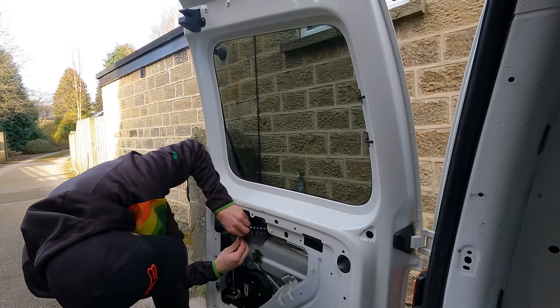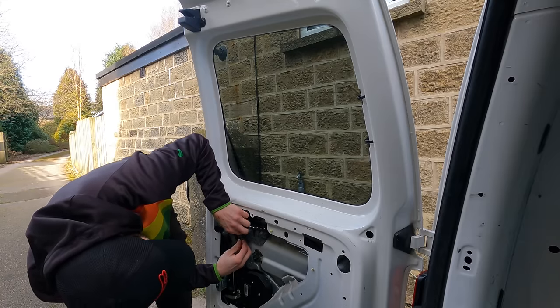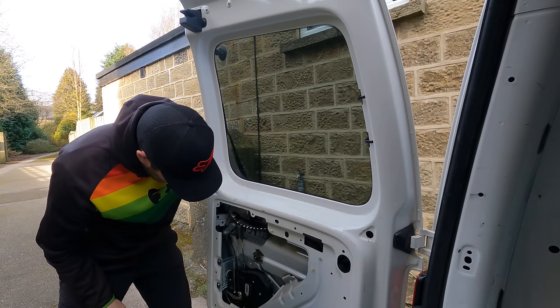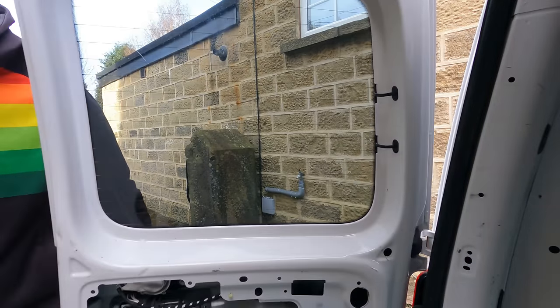Whilst I've got the panel off, I've just got a few little things to do. One is to fix the door handle because it's not opening very well. So that's just a case of flipping off a little bit of a clip, giving it a few turns on the screw thread, and then popping it back on. Perfect.